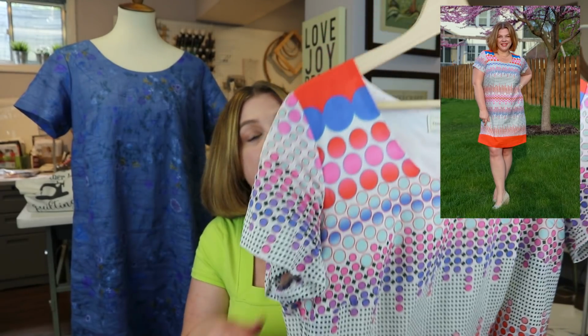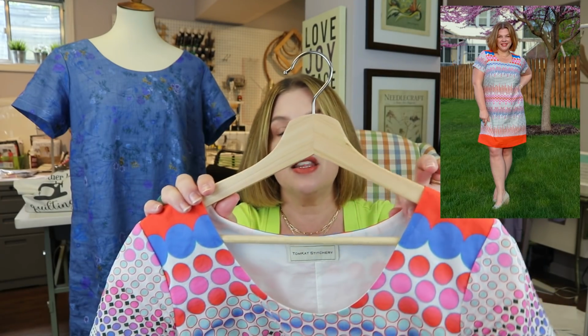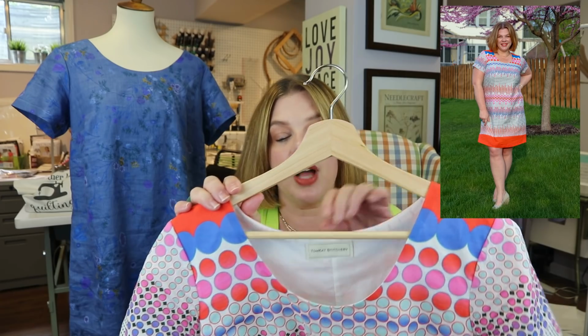So obviously, it's very translucent, so I lined the body of the dress. I did not use a facing at all. I just lined the body with cream-colored cotton lawn that I had in my stash. All I did was cut out the front and the 2 back pieces out of the cotton lawn.